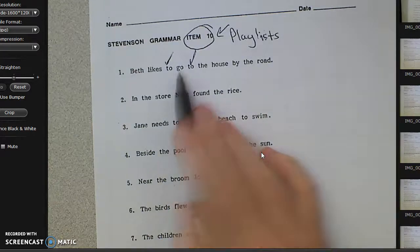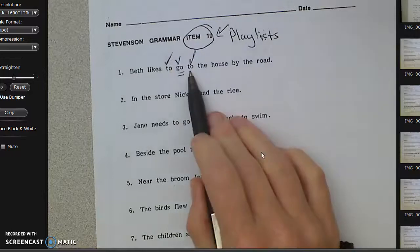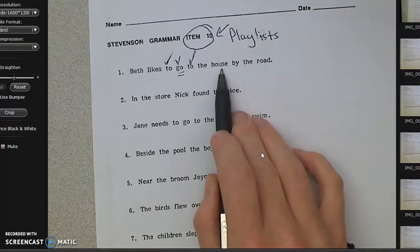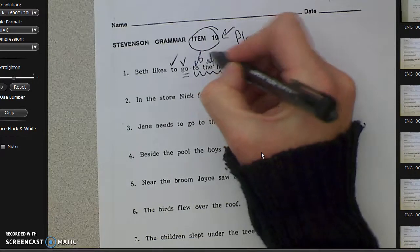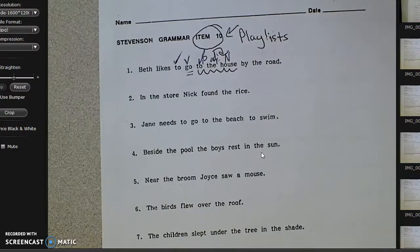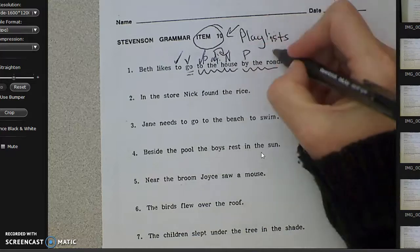To go. Go is something that you do, so that is a verb phrase. And to the. I know that the is an adjective and house is a noun, so that is a prepositional phrase. And now I'm going to check and see if there are any other prepositional phrases. By the road, where they are, is also a prepositional phrase.